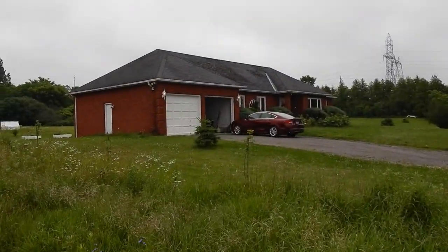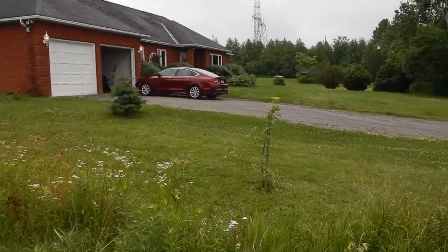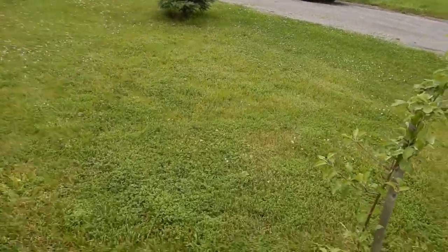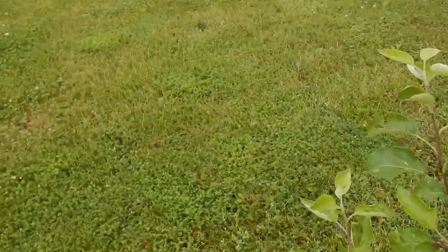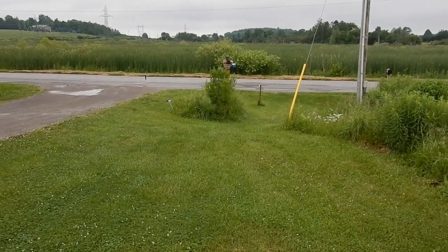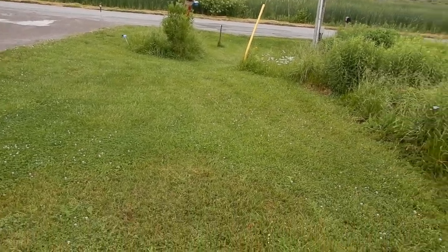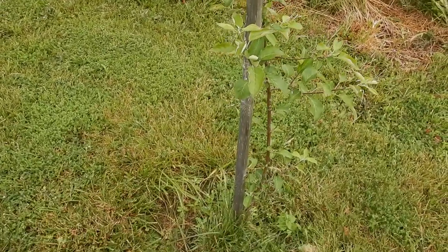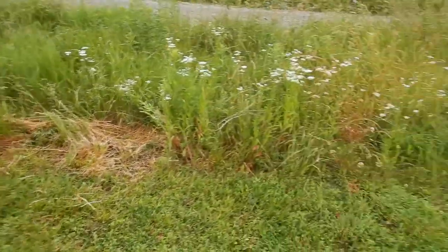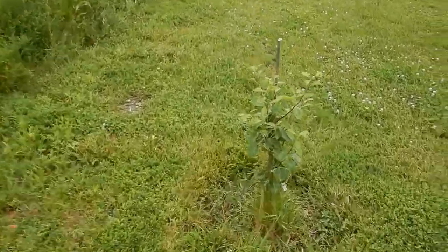On this side we've got some fruit trees. So this is an apple tree. While it looks like it's on our neighbor's property, this is actually our property. Moving to that red post right there. So anything to the left of that red post is our neighbor's property. Anything to the right of the post is our property. So this apple tree is actually on our property, even though the neighbor likes to cut the grass. And we're happy to have her do that.